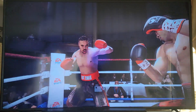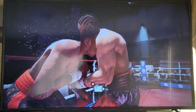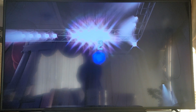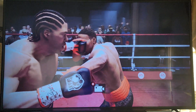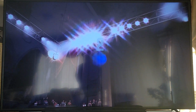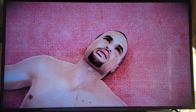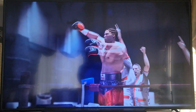Wow! Big uppercut comes home, and he's down. Up on his feet. Solid. Once again, he goes down. Can he survive this? One, two, three, four. The ref stops the fight. Barnett's power just much too much for his opponent. Another knockout for him. By knockout.